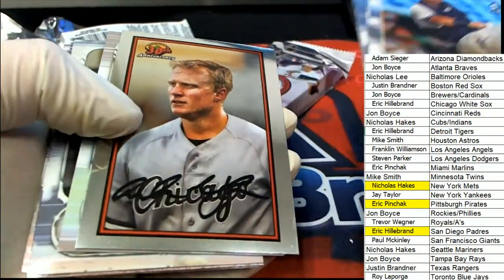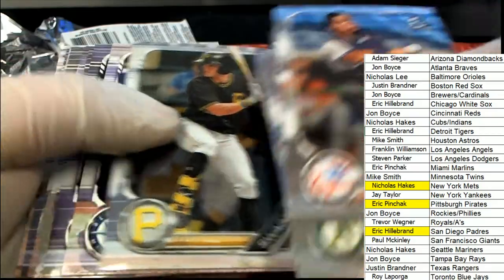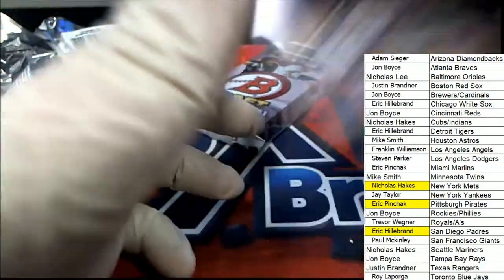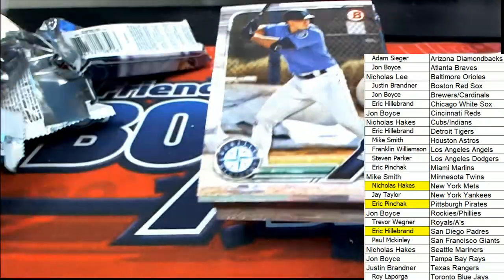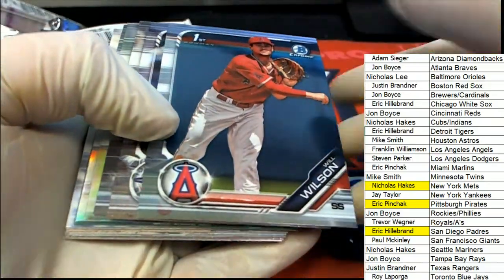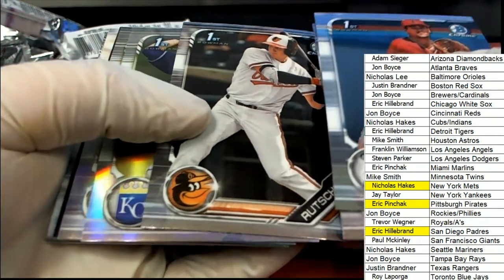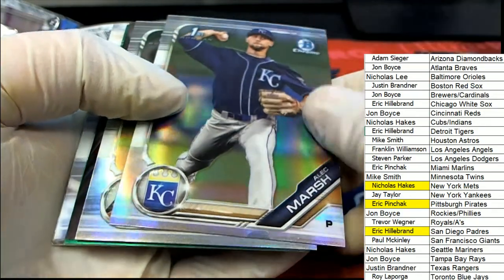Casey Mize, Riley Green, there's a nice Vaughn. So some really nice ones have come out here. We're in our last pack in this Bowman Draft. Like I said, we do have another one available. Good luck, everybody, in the new one. Good luck, everybody, in the last pack in this one. Let's hit something big. That's a good rookie card to get. As a matter of fact, I will put him in a top loader in a case.